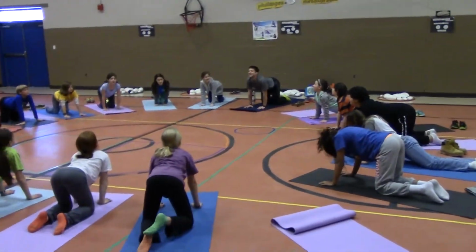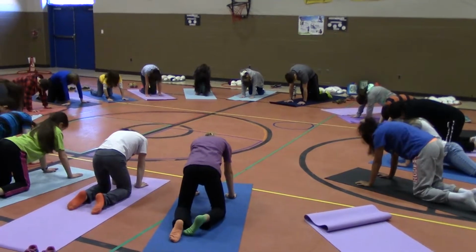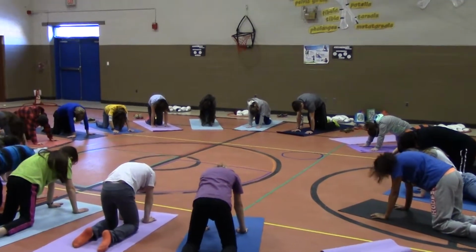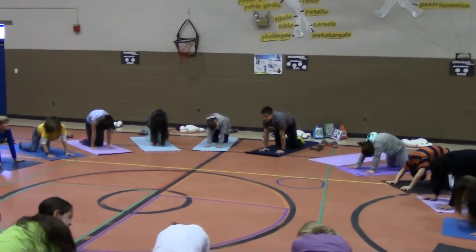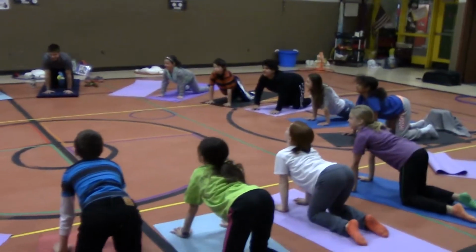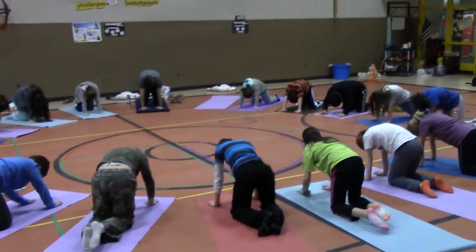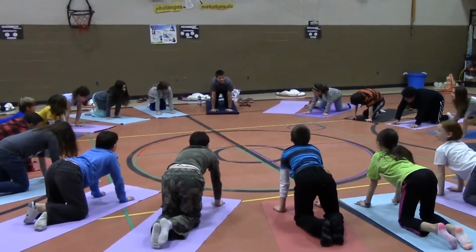Moo. And then exhale, tuck your chin to your chest, push through your shoulders. This is called startled cat. Meow. There you go. Inhale, drop your belly, look up. And exhale, round your spine, push through your hands. And then come back to a tabletop.